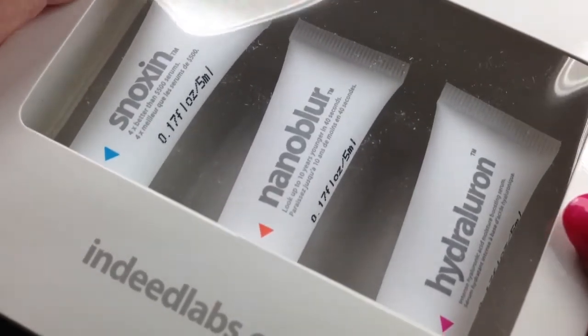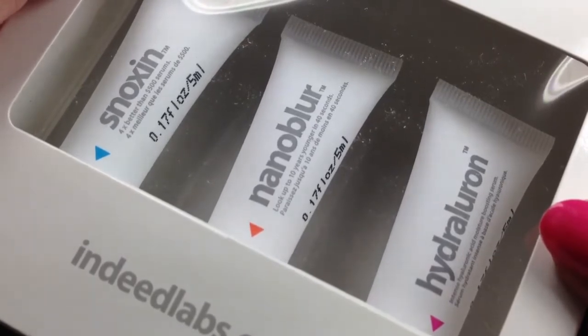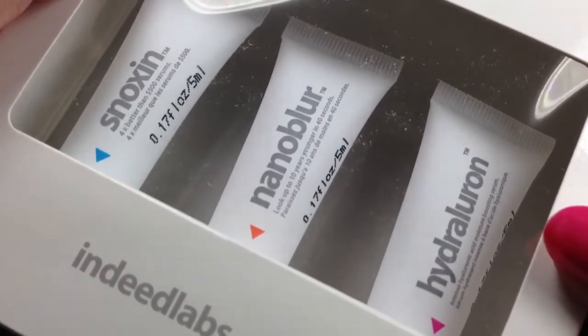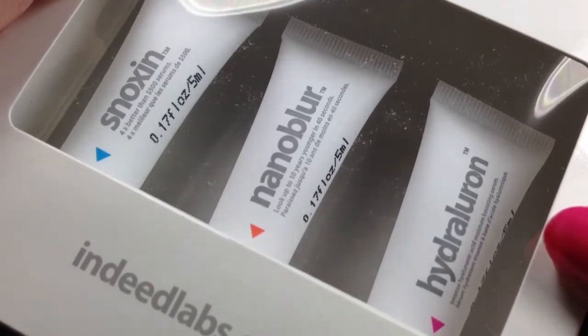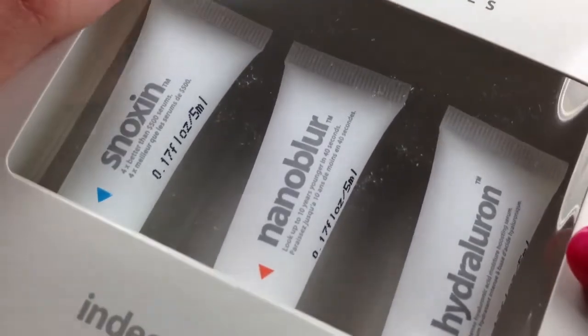Now I wanted to try the Hydroluron out, but it is £25, which isn't the end of the world, but this sounds stupid. It's generally on a 3 for 2, and I didn't want to go ahead and buy 3 of them and then be stuck that I didn't like it or it wasn't for me. So I decided to buy this sample kit.